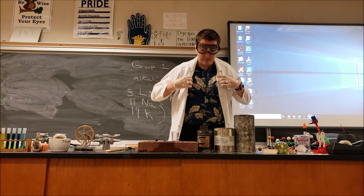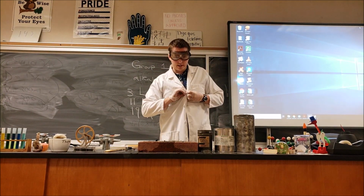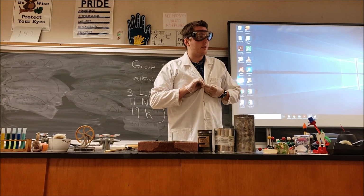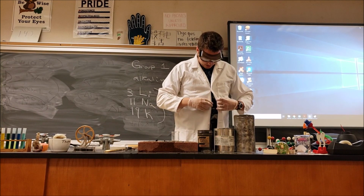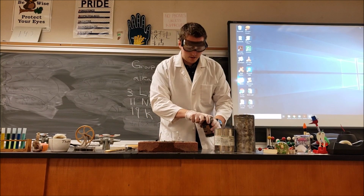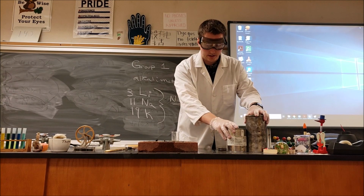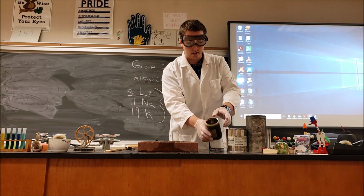So we're going to do the lithium first, and I want to do a couple different things with lithium. One is I want to show you what happens when you heat it up. You've probably not done this stuff today, at least on this scale. So we're going to take some lithium first. All of this lithium is stored in oil, all right?